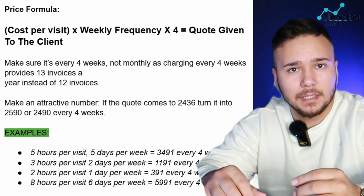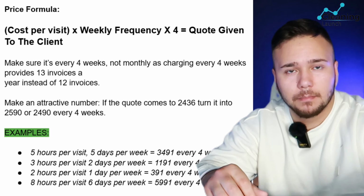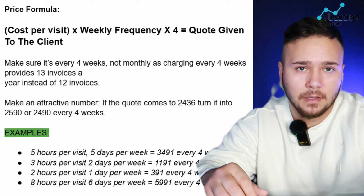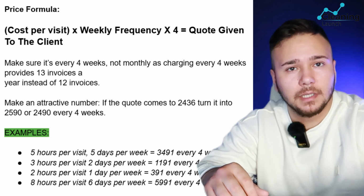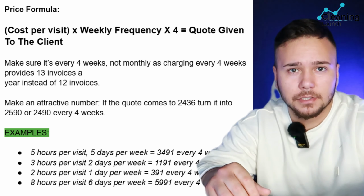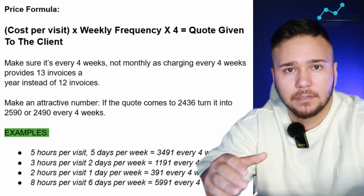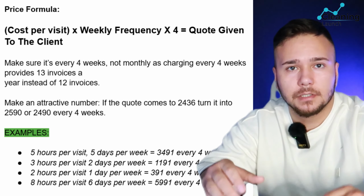So how do we come up with the total price for a recurring commercial contract? We estimate how long it's going to take per visit, and then multiply it by the weekly frequency. If there's a contract that takes 3 hours per visit, 3 times a week, first we estimate how much we're going to charge per visit. Let's say we charge $150 per visit, which comes to about $50 per hour. This contract will pay about $450 per week.